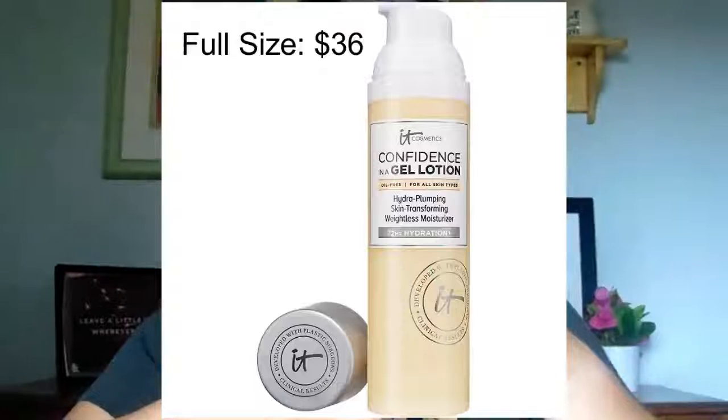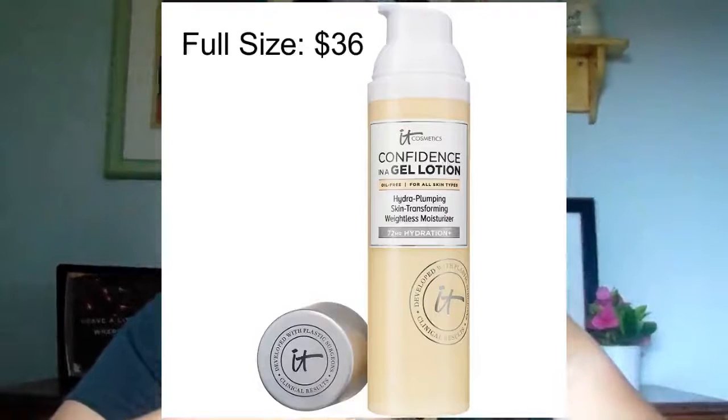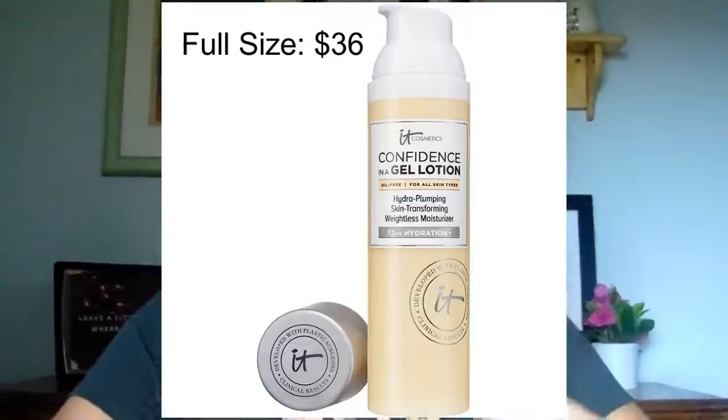So I was super excited when I picked up an IT Cosmetics set, which included the Confidence in a Gel Lotion, oil-free, hydro-pumping, weightless moisturizer. Now, as you could see, this is not like the picture that I just showed you. This is the sample size that came with the set. I figured it was worth a try. I was wanting to try some new skincare products, and I was going to be picking up the primer that was included in the set anyways.